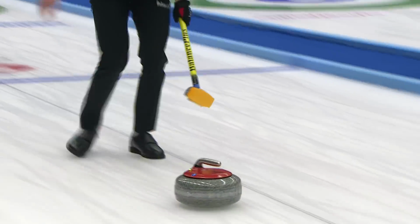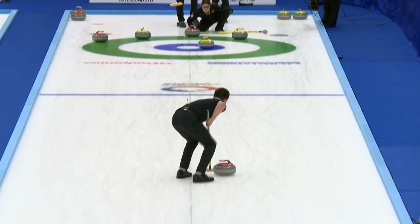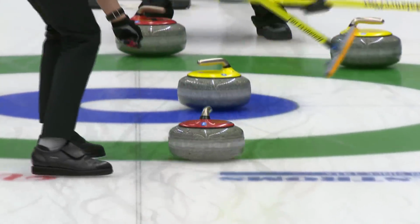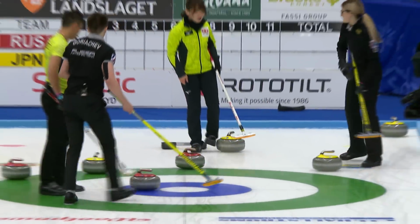Try to get the shooter in a good position. Oh, control. Sweep! Sweep! Oh, sweep! Double. Looking pretty close here. Gets 1 and 2. Nice double. Good shot.